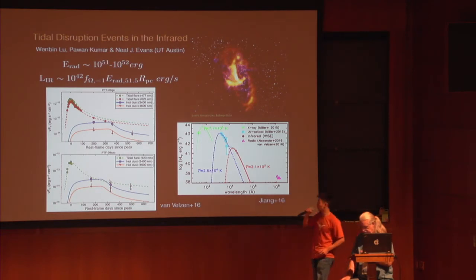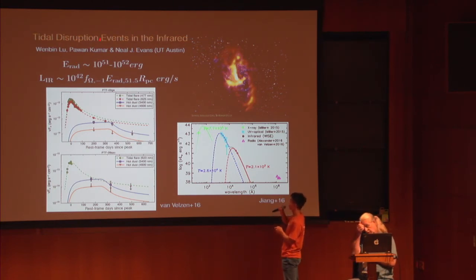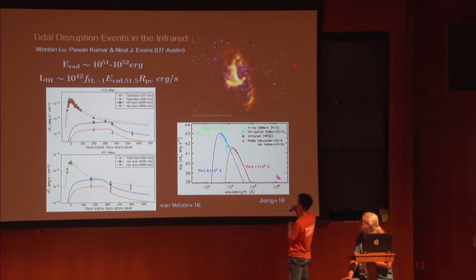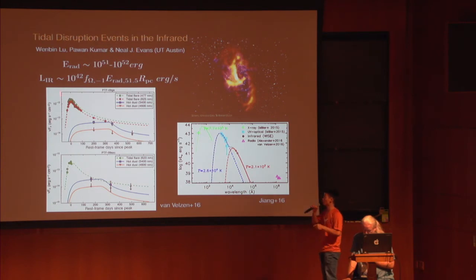I am probably the only one who doesn't do any numerical simulations. I'm doing some analytical calculation on tidal disruption events. Once a star gets disrupted by a supermassive black hole, a huge amount of radiation energy in the form of UV and optical gets released into the interstellar medium.